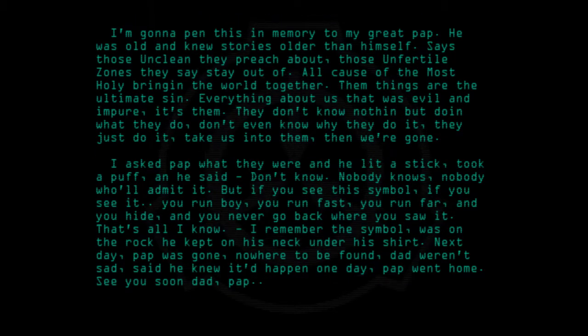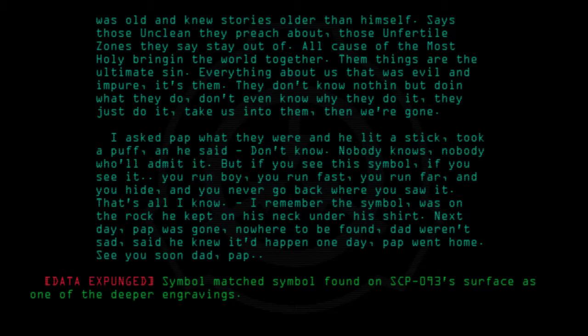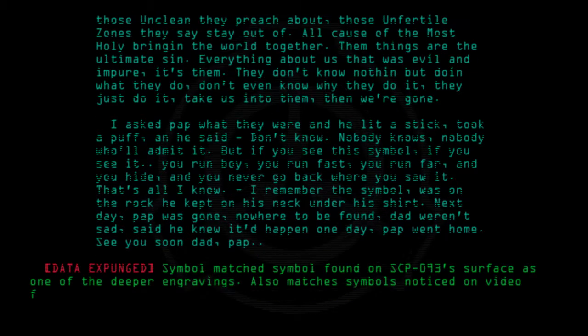Pap. Data expunged. Symbol matched symbol found on SCP-093's surface as one of the deeper engravings. Also matches symbol noticed on video feed of final test on SCP-093 duplicates.